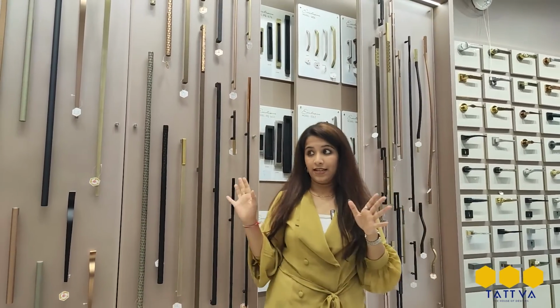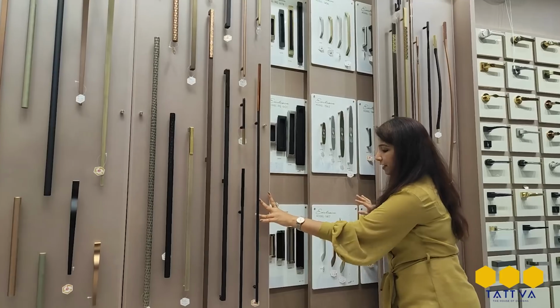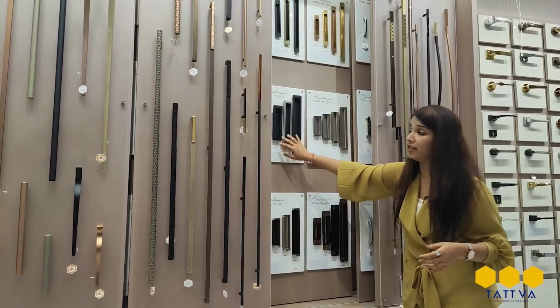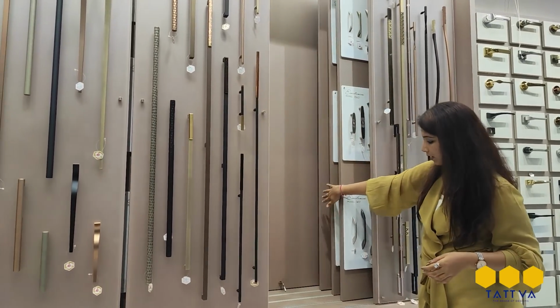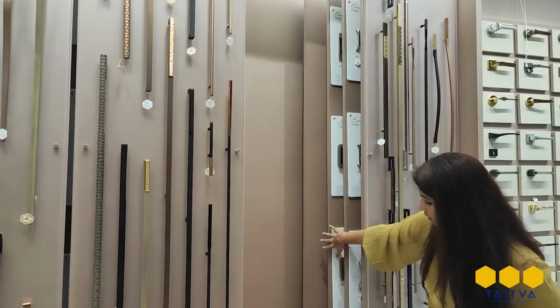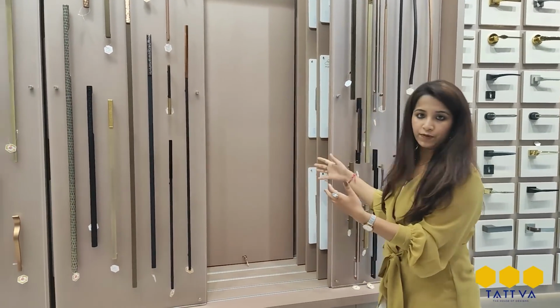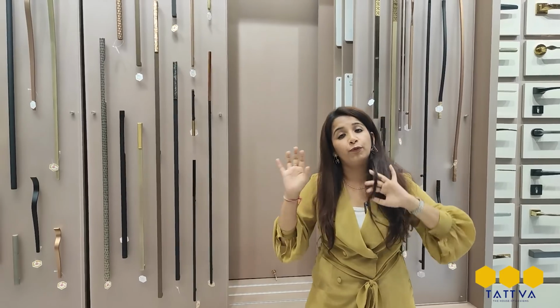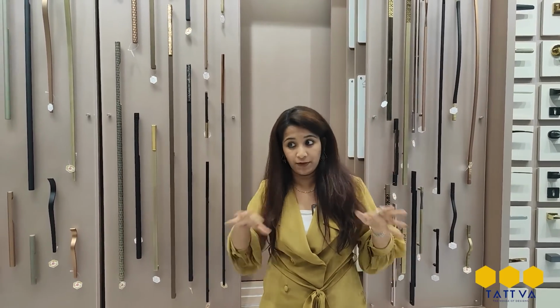Okay, so let's get into the details of our display. We've created sliding doors in each unit to have different varieties of display and enough number of displays. As you see over here, we have 4 sliding doors that we have created for different types of display of the handles. So pointers over here, guys. You were thinking about what and where the storage has been given within the showroom.